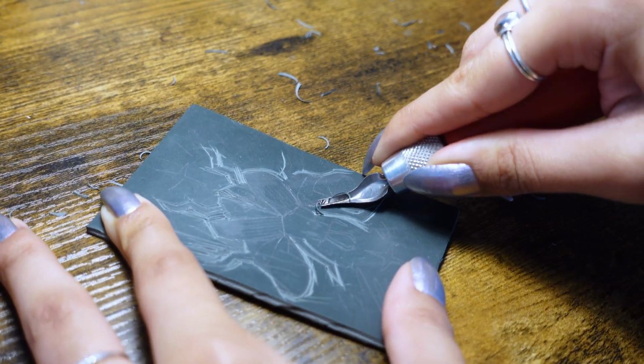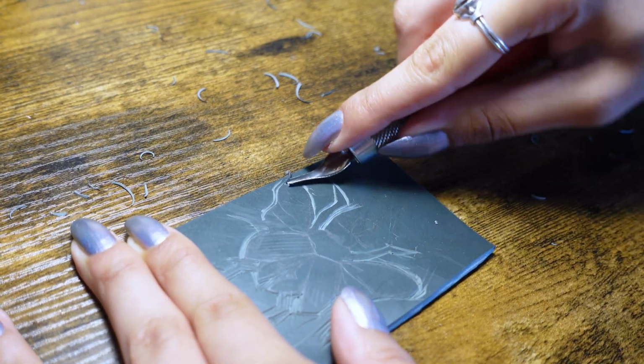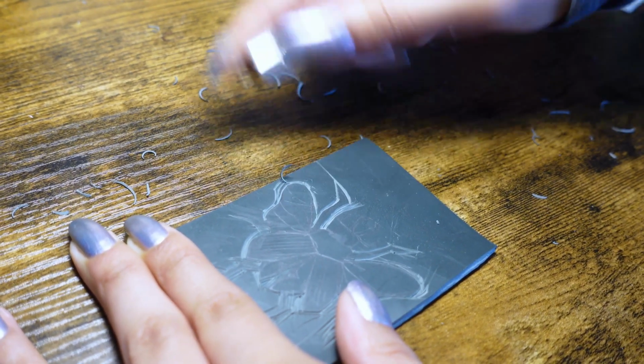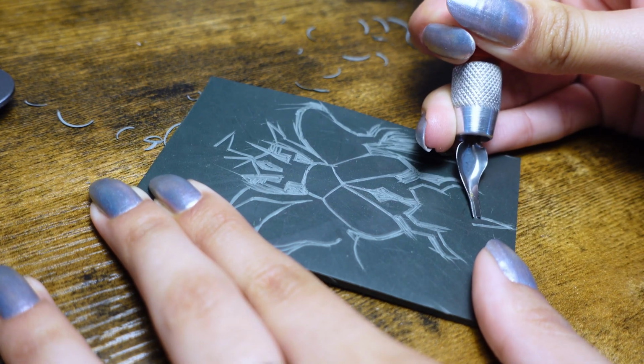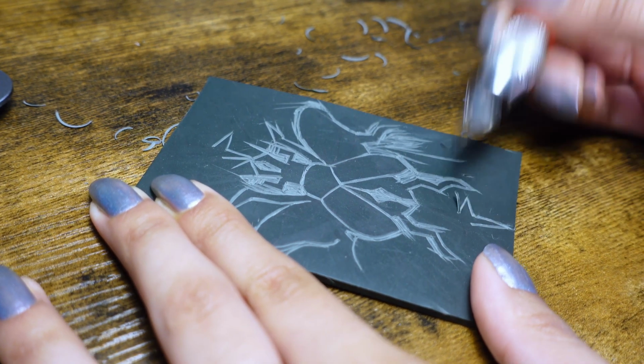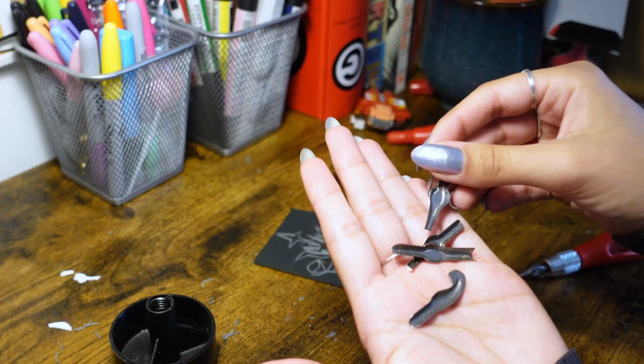But the good thing with lino cut is it looks so rustic and it's different every time. You can get away with small mistakes. There is one major mistake I made though, which you might not be able to tell, but I actually ended up accidentally cutting off one of the legs of the beetle. But I'm like, that adds to the charm. So now it's a three-legged thank you beetle.